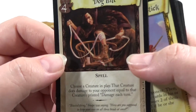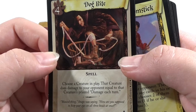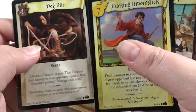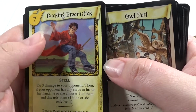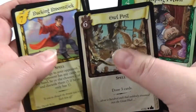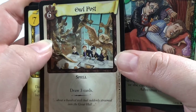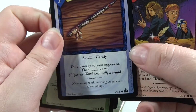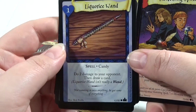Dog bite. Blasted thing, Snape was saying. How are you supposed to keep your eyes on all three heads at once? Bucking Broomstick. It was as though the broomstick was trying to buck him off. Outpost. About 100 owls suddenly streamed into the Great Hall. Sleeping Potion. Licorice Wand. Not wanting to miss anything, he got some of everything.